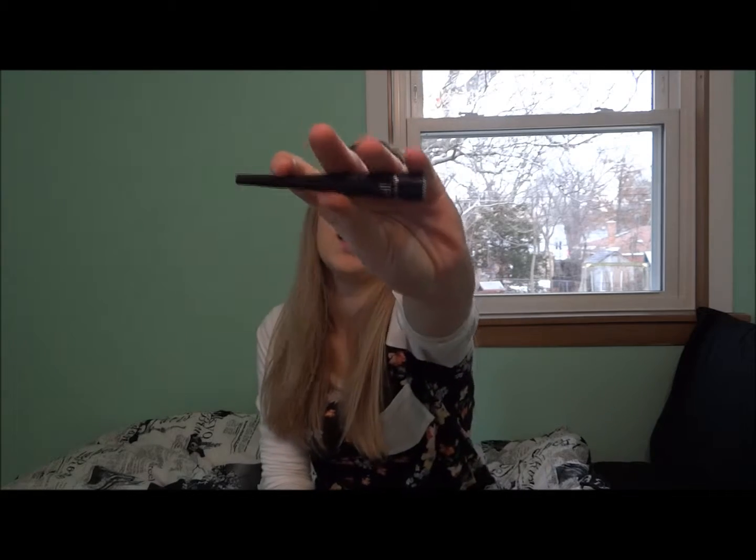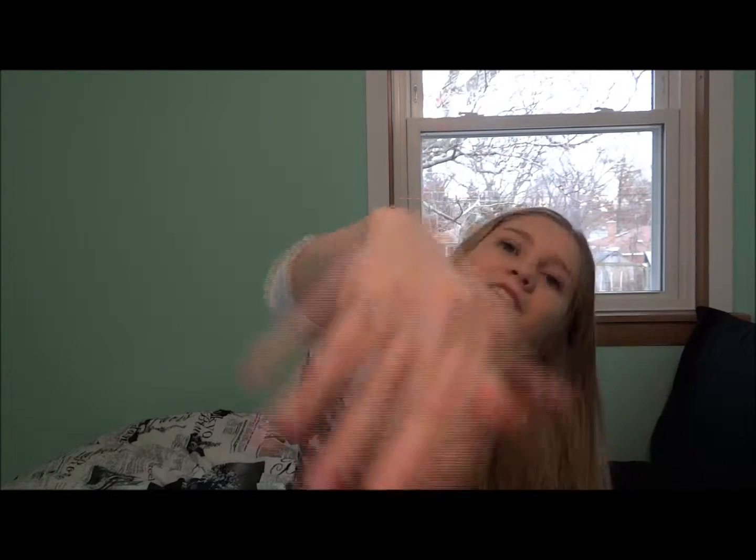And then I have an eyeliner from e.l.f. It's just their liquid eyeliner. This is so amazing. It's only a dollar. It lasts all day. It's so black, and it's so easy to put on your eye. I swatched it too. It's right there. I don't know if I slashed it, but it's so amazing.